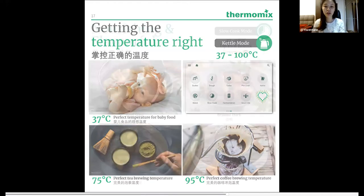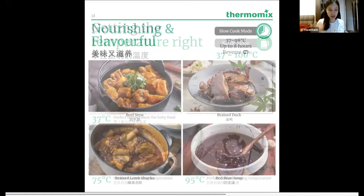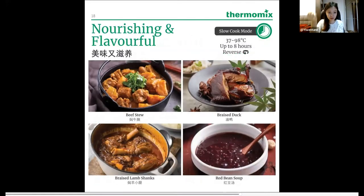So you can also use a slow cook mode. Just now somebody told me that she preferred the ceramic pot, but actually Thermomix already has this slow cook mode. So you can just throw your ingredients in. You can make braised lamb, braised duck, or red bean soup, things that take a longer time to cook. So you can cook up to 8 hours.